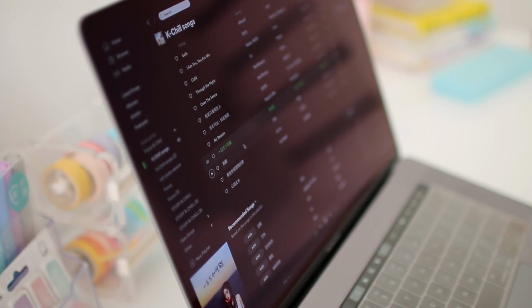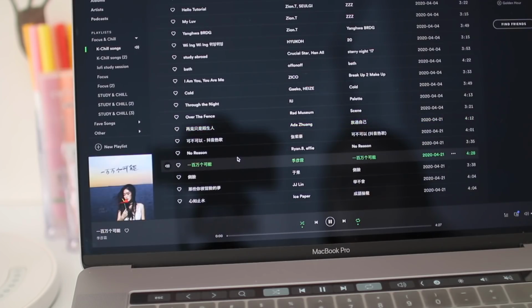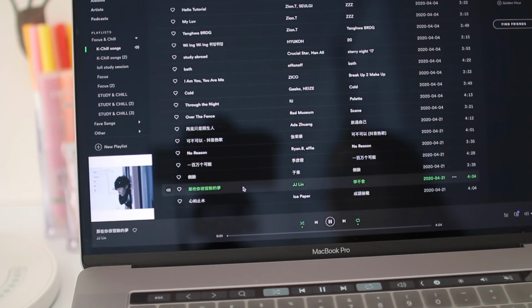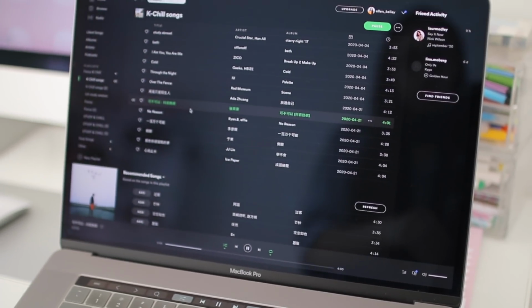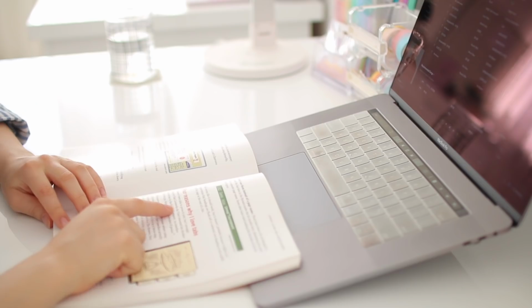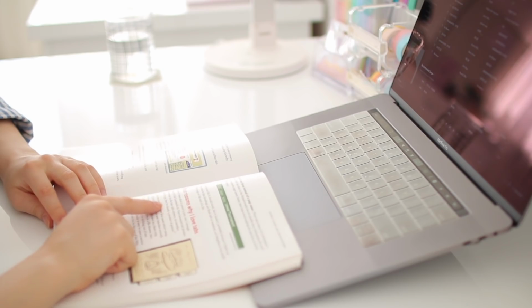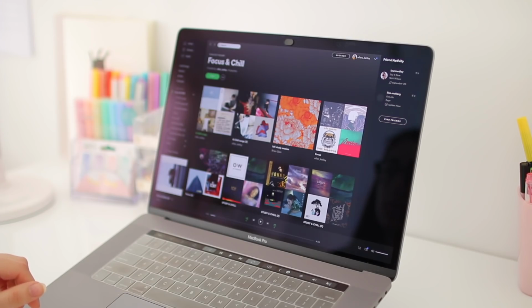For example, in this playlist, most of the songs I'm assuming are in Korean, but I really wouldn't be able to tell you because I don't actually speak Korean. But the point is that I can't sing along or understand the lyrics or focus on the song because I don't understand anything.